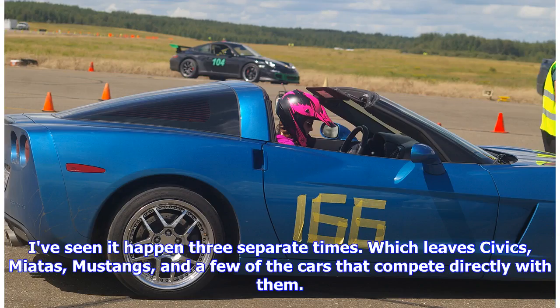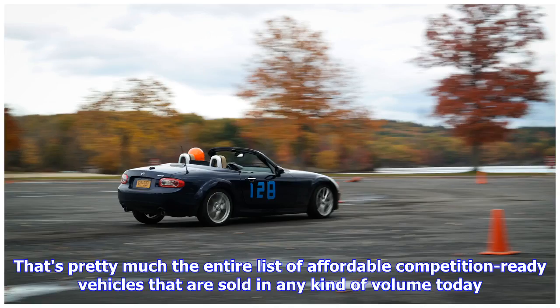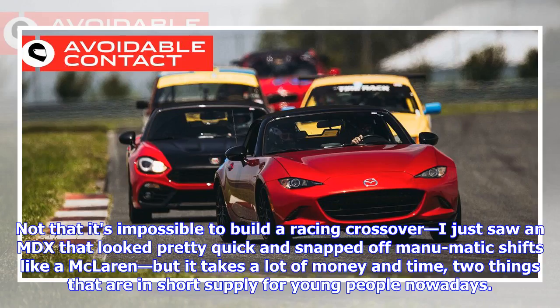I've seen it happen 3 separate times, which leaves Civics, Miatas, Mustangs, and a few of the cars that compete directly with them. That's pretty much the entire list of affordable competition-ready vehicles that are sold in any kind of volume today. Not that it's impossible to build a racing crossover. I just saw an MDX that looked pretty quick and snapped off pneumatic shifts like a McLaren, but it takes a lot of money and time, 2 things that are in short supply for young people nowadays.